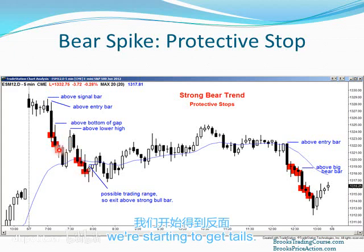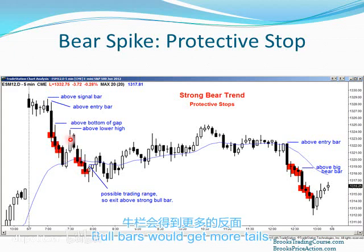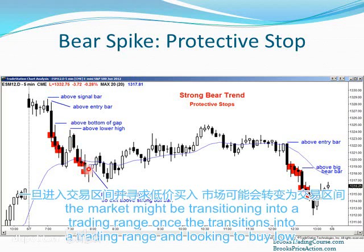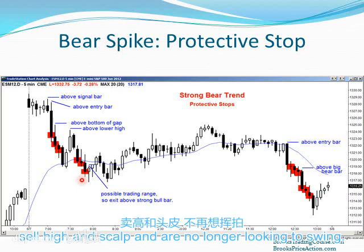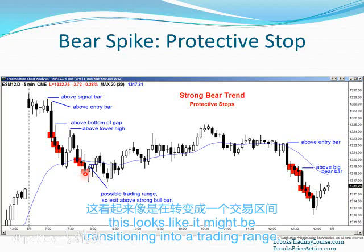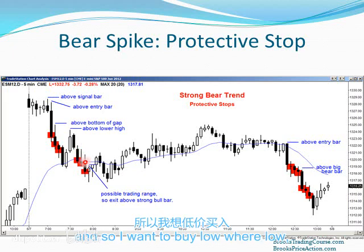Okay, we're starting to get tails. We've got 2 strong bull bars. We've got more tails, some overlap, a bull reversal bar. The market might be transitioning into a trading range. Once it transitions into a trading range, I'm looking to buy low, sell high, and scalp. And I'm no longer looking to swing, or if I swing, I'll swing very small. This looks like it might be transitioning into a trading range, and so I want to buy low.